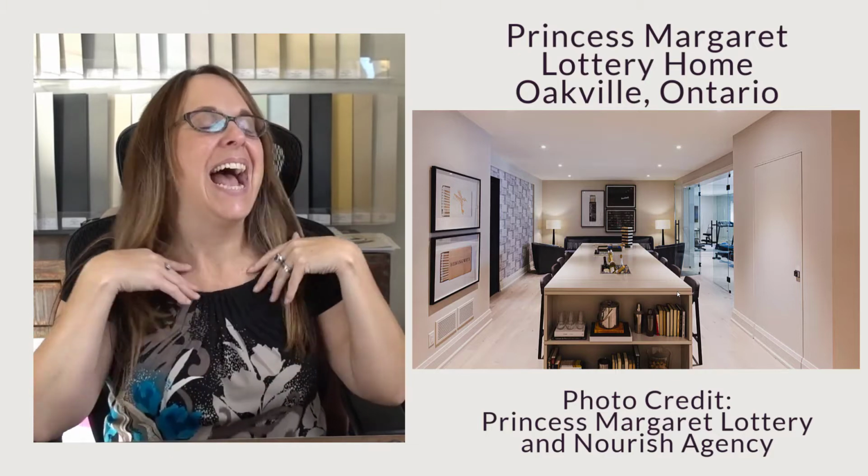Alright, so here we are in the basement. I'm going to assume that this is where you're walking into the basement, and then on the right you can see the gym in the corner, and on the left you're going to see the movie theater, which is my favorite space. But here, I love this design.